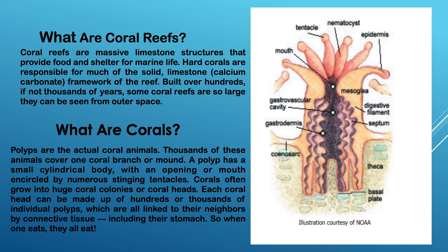What are corals? Polyps are the actual coral animals. Thousands of these animals cover one coral branch or mound. A polyp has a small cylindrical body with an opening or mouth encircled by numerous stinging tentacles. Corals often grow into huge coral colonies or coral heads. Each coral head can be made up of hundreds or thousands of individual polyps, which are all linked together to their neighbors by connective tissue, including their stomach. So, when one eats, they all eat.